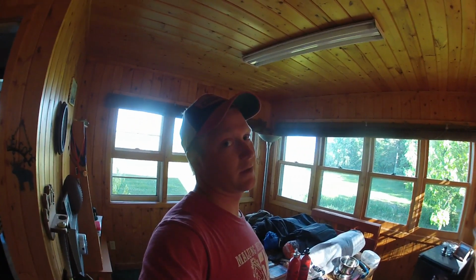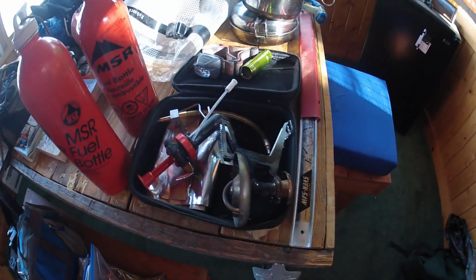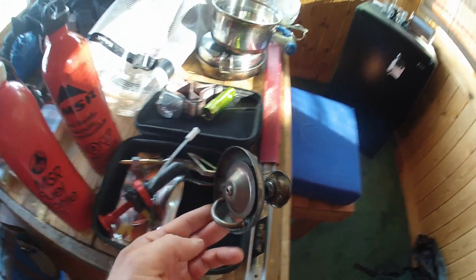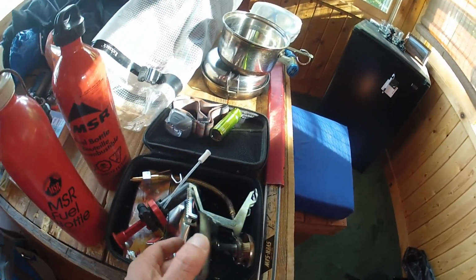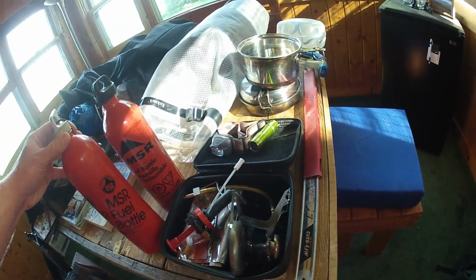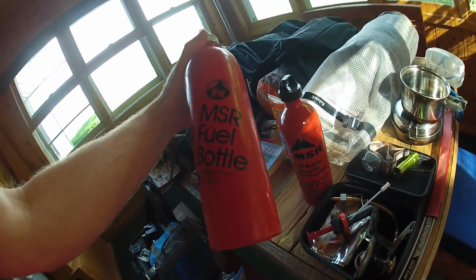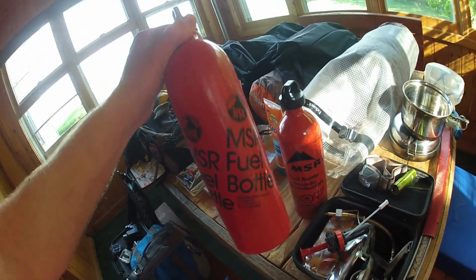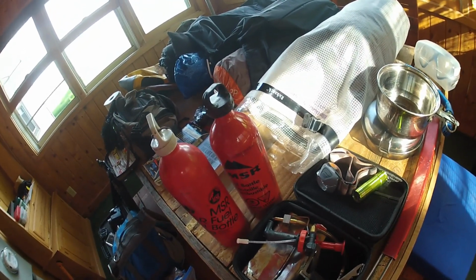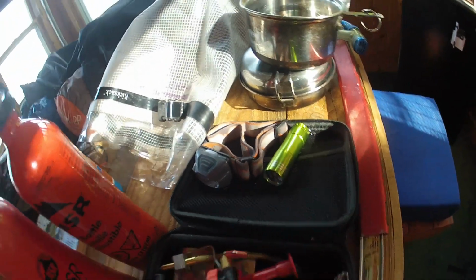Alright, so I'll quickly try to go over what you're going to need for a 2-week solo trip to Woodland Caribou Provincial Park. To start with, you're going to need a quality stove for all of your cooking. And what I have that works out great is the MSR Whisper Light. That runs on white gas or regular unleaded fuel. And what I bring in are 2 33-ounce MSR bottles full. Pretty much kind of a no-fail stove. Works out great. Boils water fast. All that good stuff. A couple different flashlights.